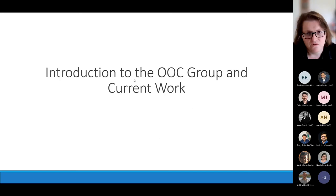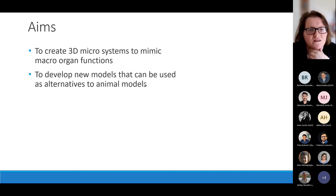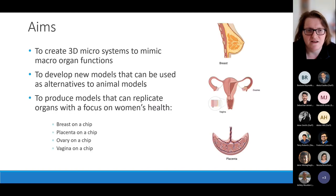So I'll give you an overview of the work that we currently do at Brunel. So our aim is to create 3D microsystems to mimic the organ functions and development. So we are looking at alternatives to animal models. And we're looking at four particular organs. So our main focus really is the breast on the chip and vagina on the chip.